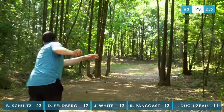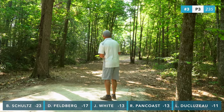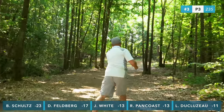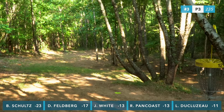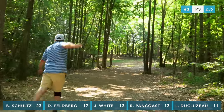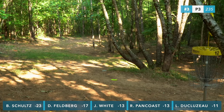Ross with a smooth little backhand, right hand, and just pulls it right. Leaves it short. Lionel gonna try to flick a lefty up there. Great S-curve. Flares right up there, perfect. Feldberg leaves it low but scoots it up next to Medusa. He'll have a putt.